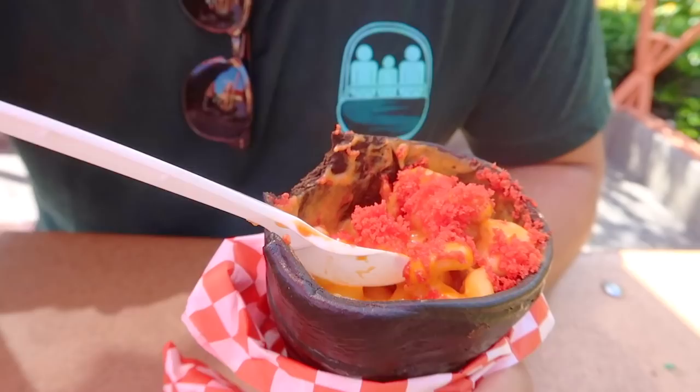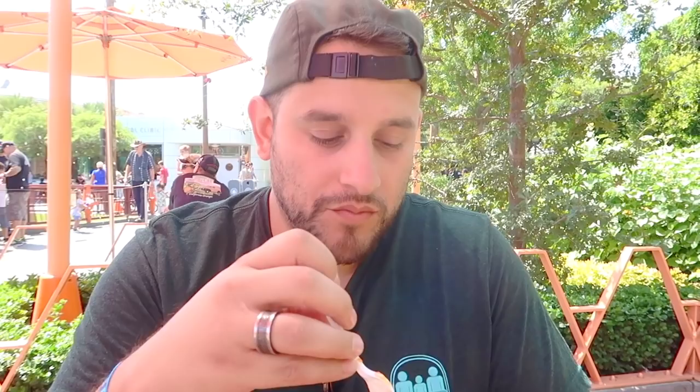What if they had it in a cup? Would you just get the cup, or is the bread the key selling factor for you? It's not the key selling factor, it's just the mac and cheese. It's creamy, it's cheesy, it's a little spicy. I say the bread is a big plus because it allows you to have a little bit more to the dish. Like I said, I like to eat the mac and cheese and take a bite of the bread bowl so it all goes down together.